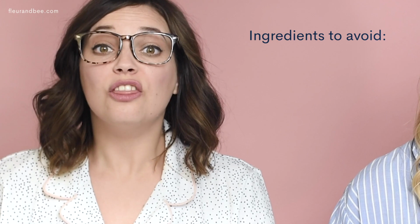The first ingredient to avoid is alcohol. Wait, what? Don't worry. Just in your toner. You can drink if you want. Oh, thank God. In moderation.